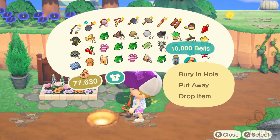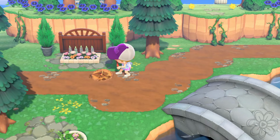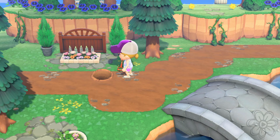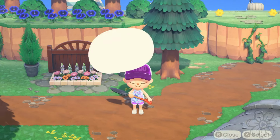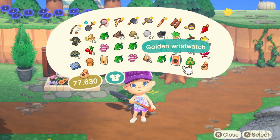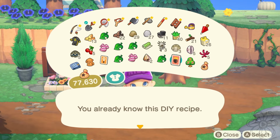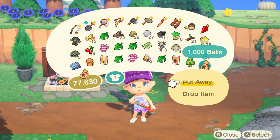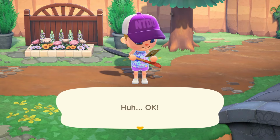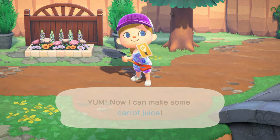And berry. And then we'll see what's in our message bottle for the day. We're not gonna leave that right there. It's not a good spot. What's in here? Anything good? Anything new? A golden wristwatch. And we already know it. Wow. Okay. What did we have here though? Carrot juice. We didn't know that one yet. Okay, now we can make some carrot juice.